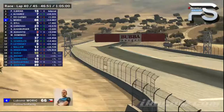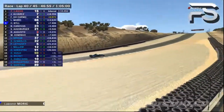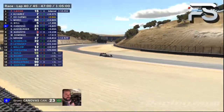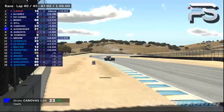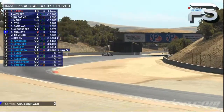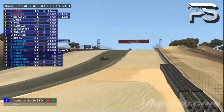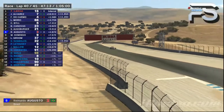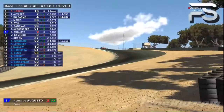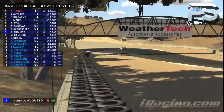Moric is hanging on to that 4th position. He's about 13 seconds behind Do Carmo. It's Cedric Biel in 5th. Bruno Canova still in 6th, about 5.5 seconds behind Biel. Then 5.5 seconds further back, it's Samuel Augsburger. And it looks like Reinaldo Augusto is gaining on Augsburger quicker than he was before, because the distance is now under 3 seconds. So let's keep an eye on Augusto and Augsburger here, because something may be developing between these two guys.